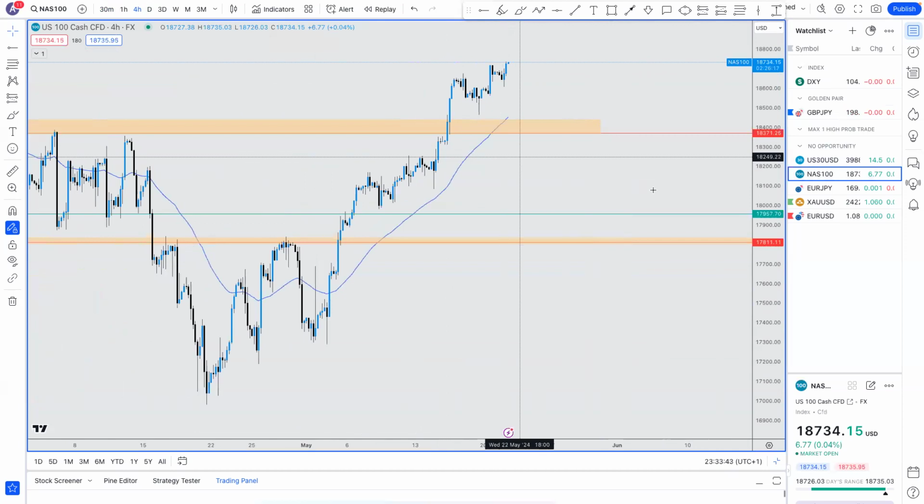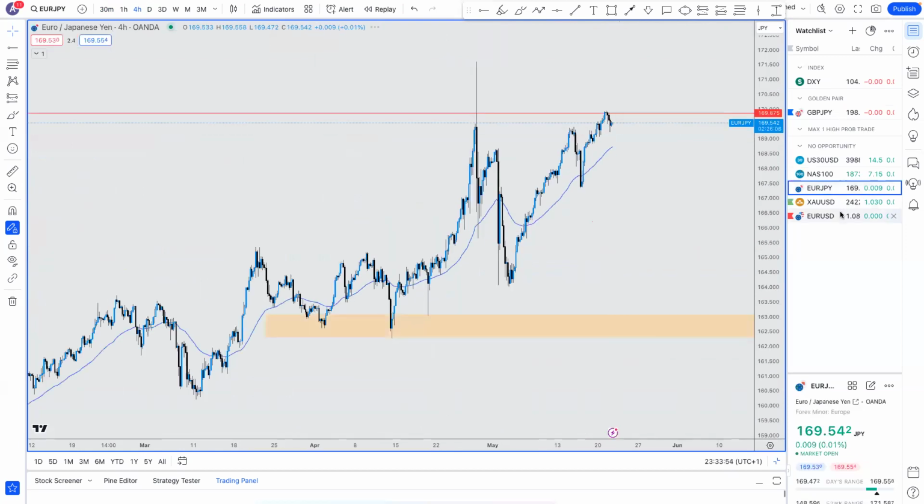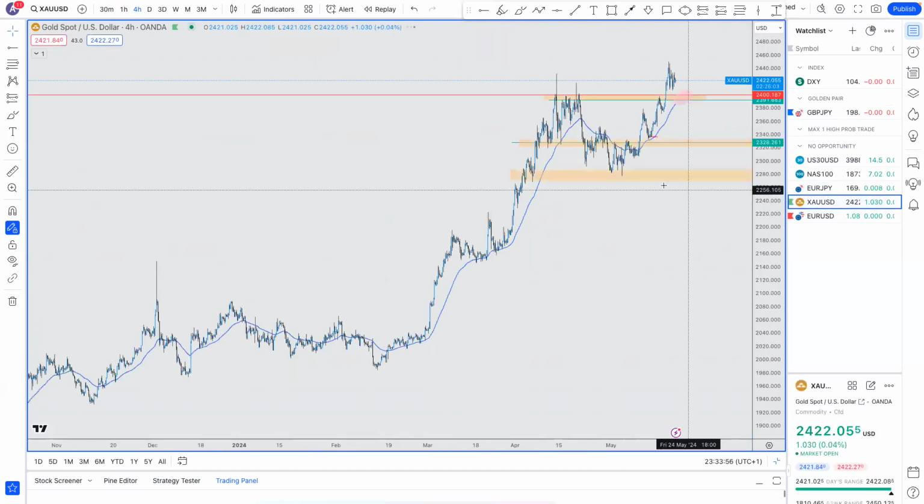Nas, yeah, I'm also forward testing Nas. Not much been going on there. There's not really near an area of interest, a strong area of interest. I was looking for a retest here. We didn't really get it. So yeah, not much going on there. Not much really going on in EJ as well.